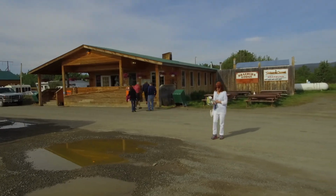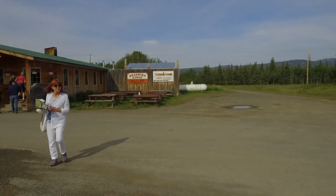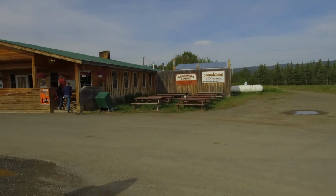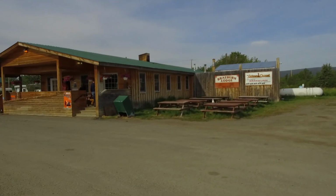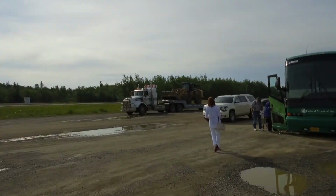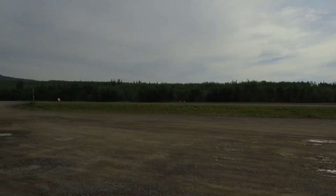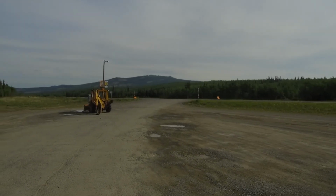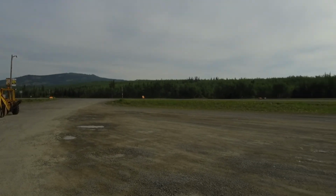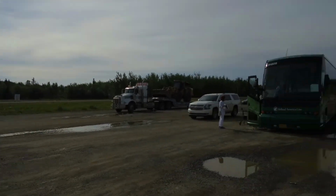So this is Braeburn Lodge on the Klondike Highway. This is the home of the famous cinnamon buns. You can buy one cinnamon bun here. It'll feed 4 people. It's been here for 40 years or so, or maybe longer. It's famous for its cinnamon buns. Right across the road from the Braeburn Lodge is a landing strip for aircraft right off the side of the Klondike Highway. And it's about a 4,000, 5,000 foot strip, so pretty long. And this is the Braeburn Lodge.